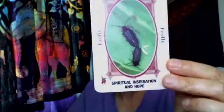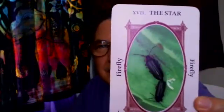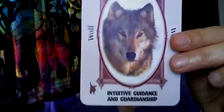The star, again, it's kind of like an ugly image. You know, if you're going to do a firefly, or lightning bug, whatever you want to call it, then why not show a more interesting picture of it than this for the star? I don't know, but it's calling spiritual inspiration and hope. The moon, intuitive guidance and guardianship. That's interesting because I've never thought of the moon in terms of guardianship.